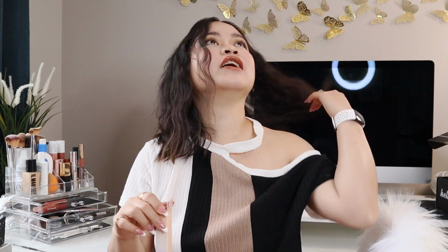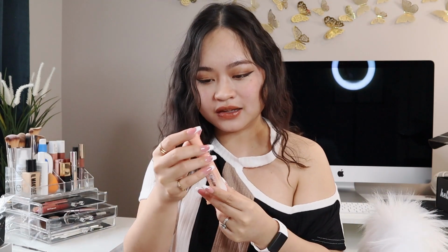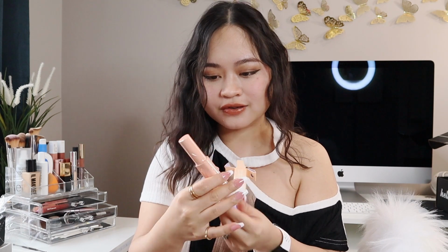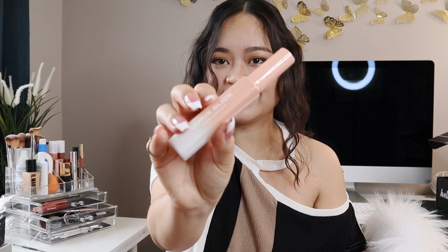Honestly, for me, I prefer to have the messy style. I like my hair flying around, you know. I don't think I'm gonna use this one that much, but it looks really, really cute. Look, it's really beautiful, huh? I love the packaging, so cute.